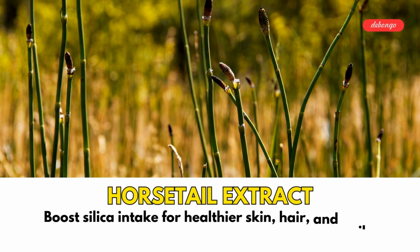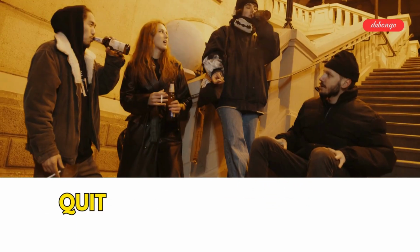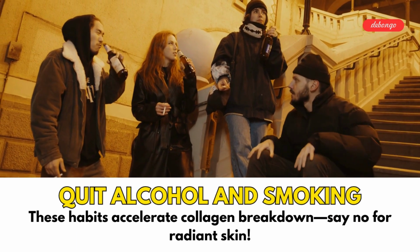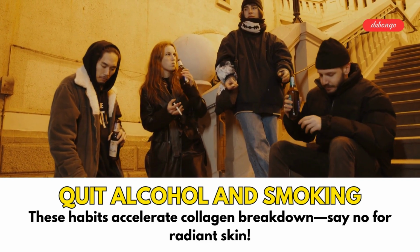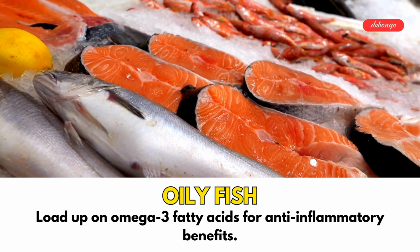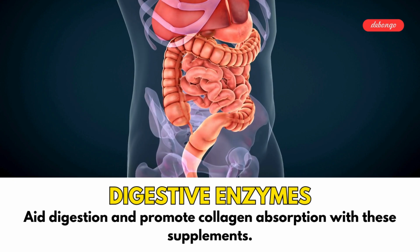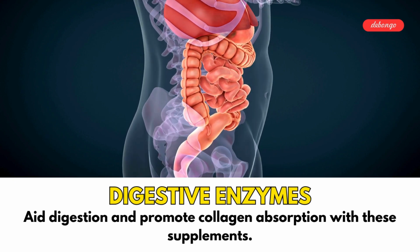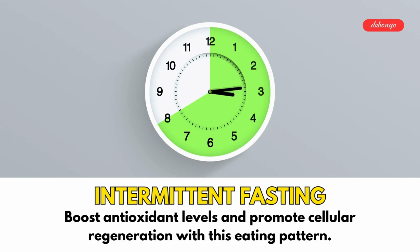Horsetail extract. Boost silica intake for healthier skin, hair, and nails. Quit alcohol and smoking. These habits accelerate collagen breakdown. Say no to it for radiant skin. Fish oil. Load up on omega-3 fatty acids for anti-inflammatory benefits. Digestive enzymes. Aid digestion and promote collagen absorption with these supplements. Intermittent fasting. Boost antioxidant levels and promote cellular regeneration with this eating pattern.